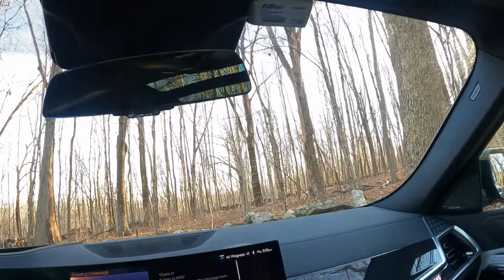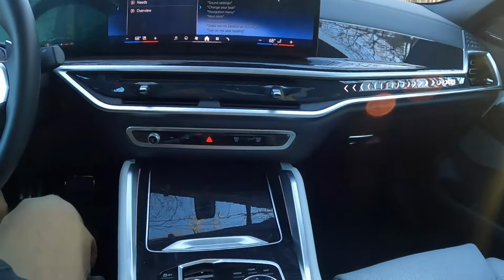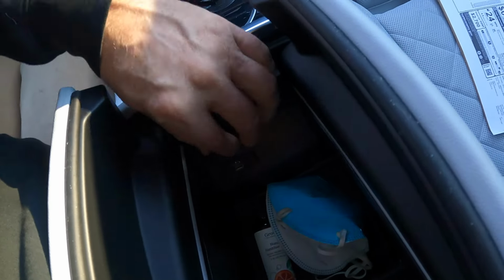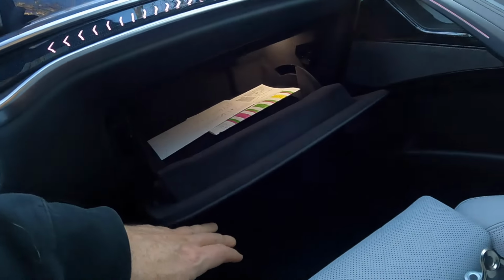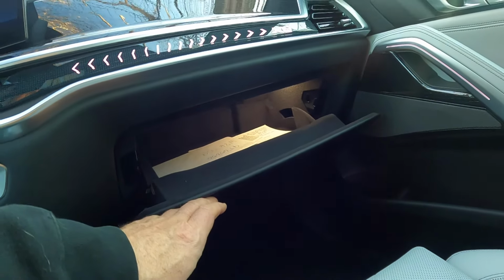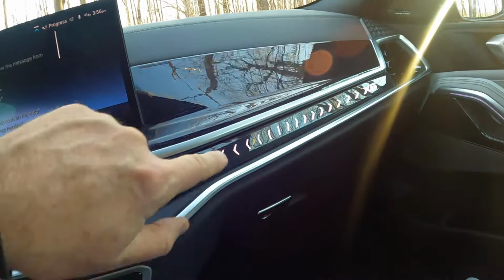So, I think that pretty much covers our front end, except for the fact I haven't shown you the amazingly fancy glove box. And here's where we have our USB C jack, and it's pretty deep in here. It's pretty nice. And what about our glove box? Huge. Definitely big enough to put an iPad or some other tablet computer in there. No problem at all.